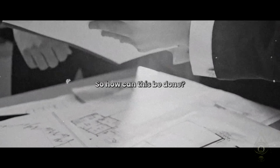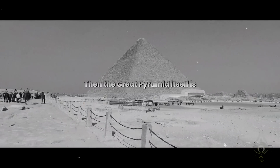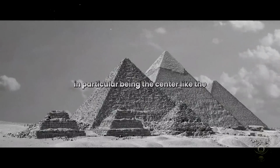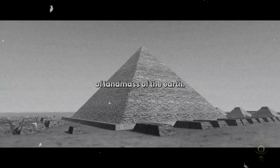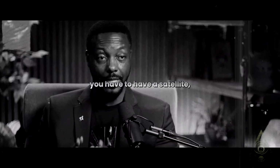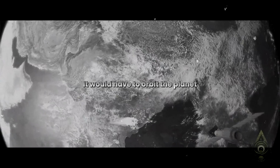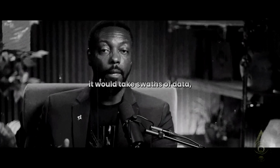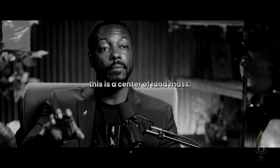So how can this be done? Somebody had super advanced foreknowledge. Then the Great Pyramid itself is in the center of the Earth, not the center of the Earth in particular being the center like the navel, but it's in the center of the landmass of the Earth. Now, in order to do that, you have to have a satellite, but not any kind of satellite. If we were going to duplicate that today, we would have to have a polar orbiting satellite. It would have to orbit the planet this way, and as the planet spins on its axis, it would take swaths of data. It would calculate the total amount of mass and pinpoint this is the center of landmass.